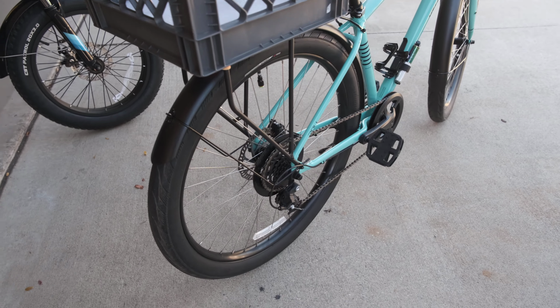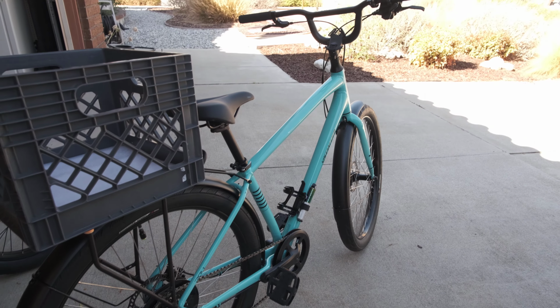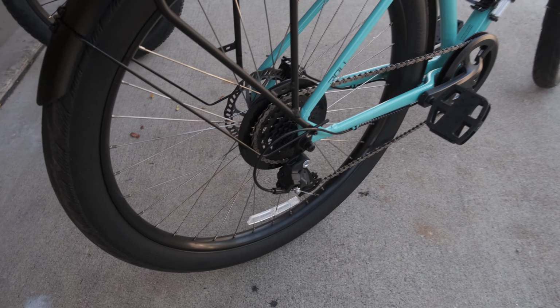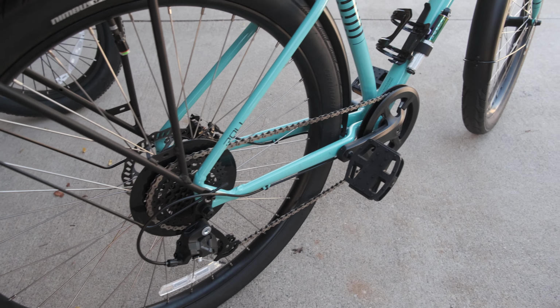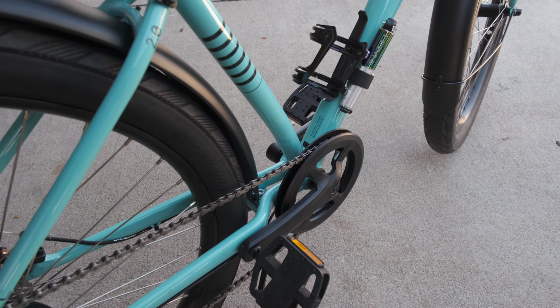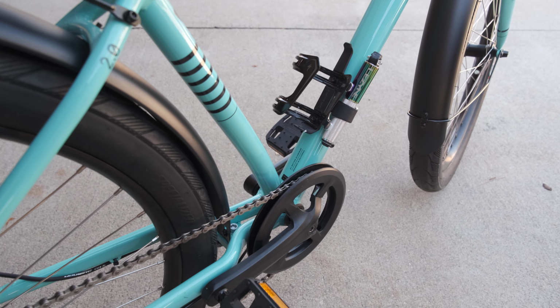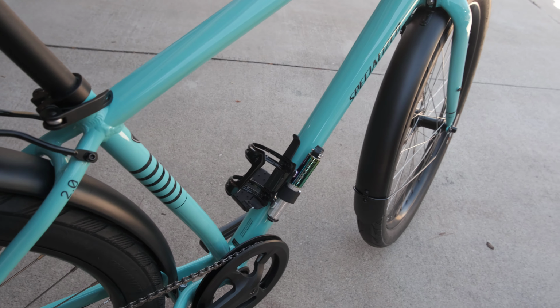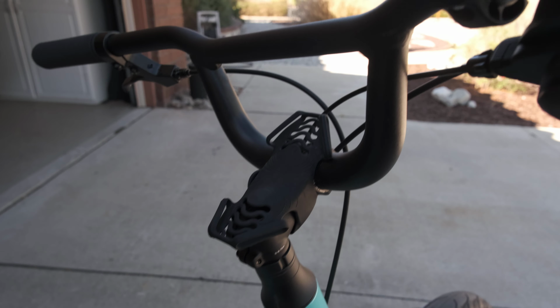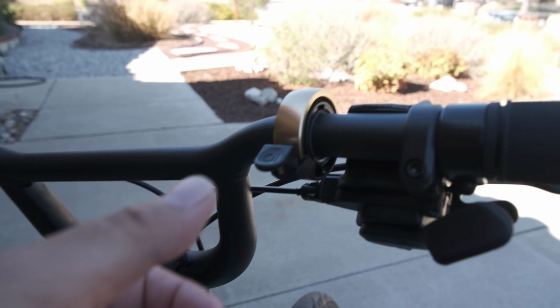It's a comfort bike, you know. It's a normal bike. It's comfort. Real easy to ride. And I think it only has 9 gears, so it's not something that you want to be riding. It's not a mountain bike, and you're really trying not to go up hills on this, and I've already scratched it here. Got a little bell.